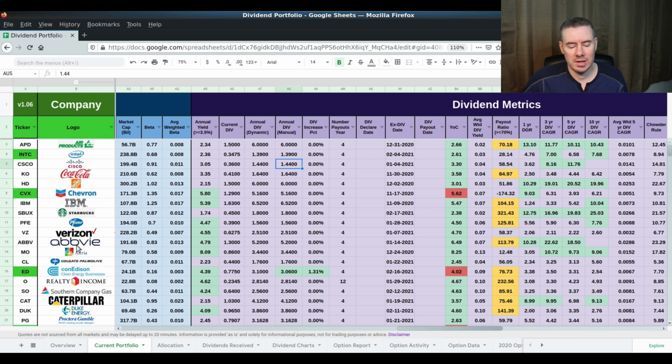We got another dividend increase here on Con Ed, so it was 1.3%. You know, these utility stocks don't usually give a pretty big dividend increase, but at least we got something out of it. It's a little bit less than what we'd think. Normally it's about 3% or so. We got about half of that, but we still got a dividend increase, and it still keeps their dividend status.